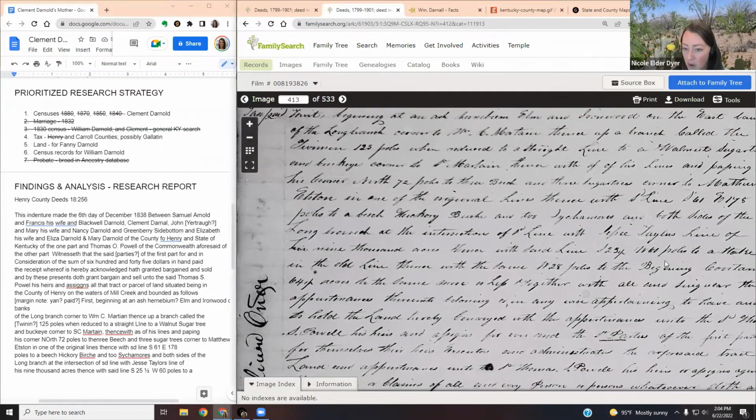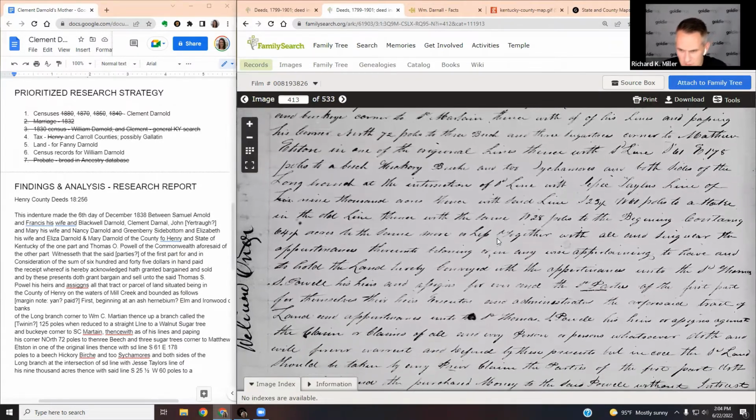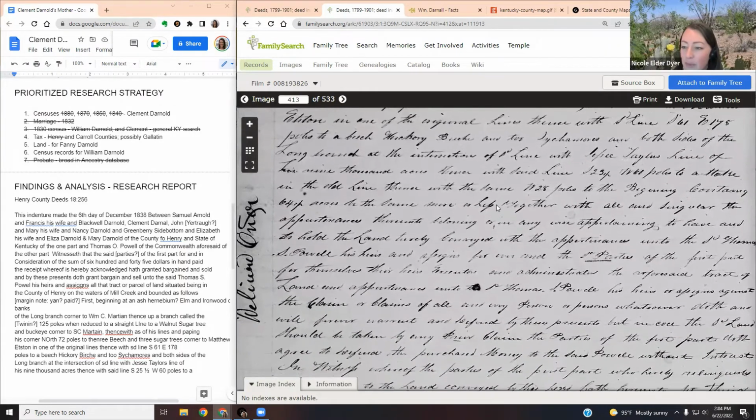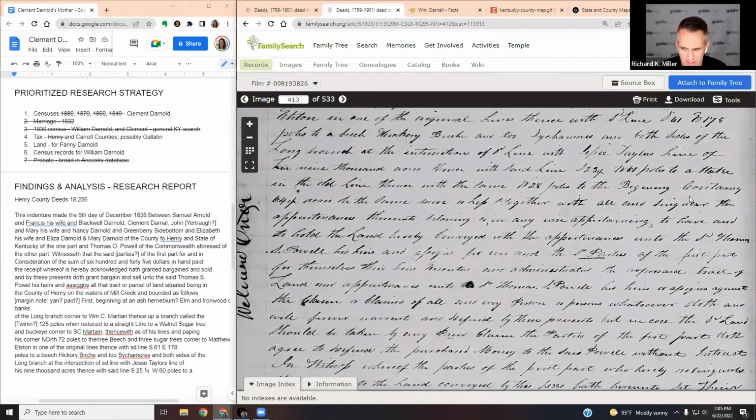Yeah, so we could go on and on with this. What is the main info we need from this deed? To have and to hold, we're almost done. I guess we'll just keep going. Yeah, so we got to 60 poles to house.